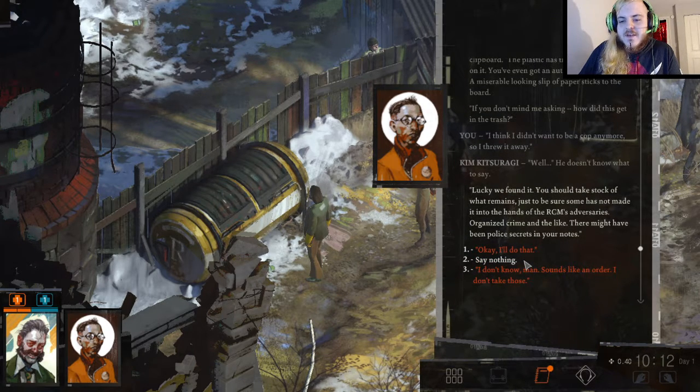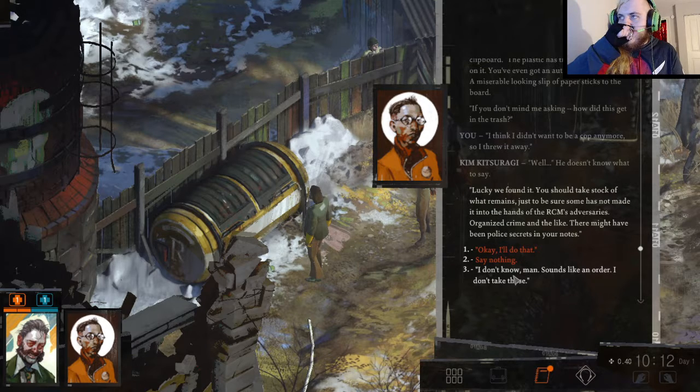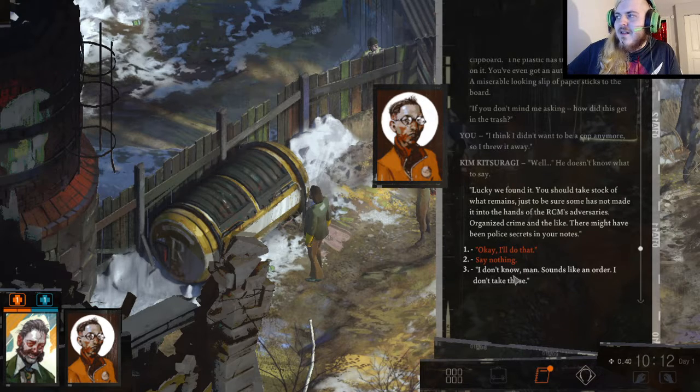Lucky we found it. She takes stock of what remains just to be sure some has not made it to the hands of the RCM's adversaries. Organized crime and the like. Excuse me, sorry. I need to make sure to remember to do that whenever I make a lot of loud sound.